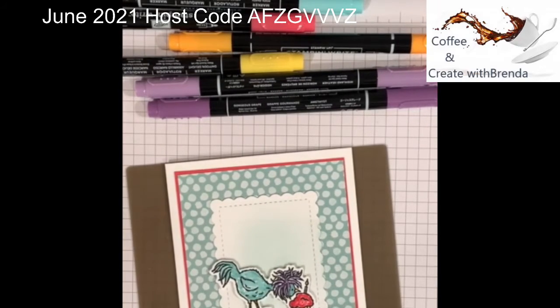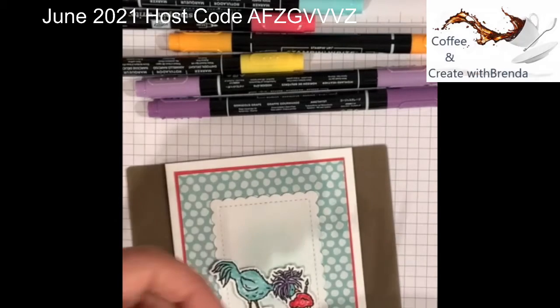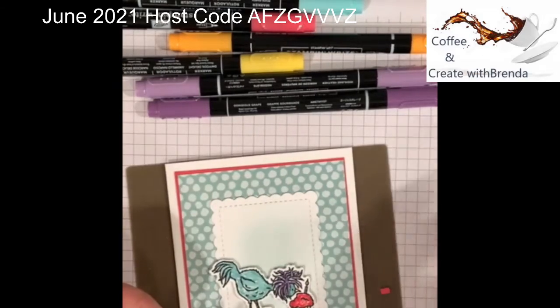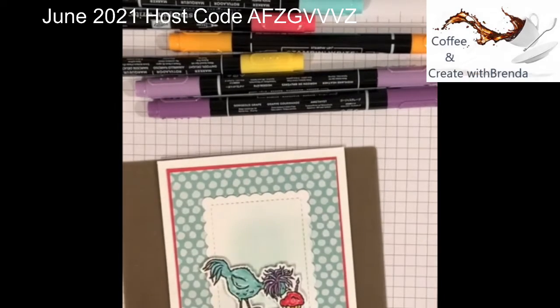Then I'm going to just take my snips and cut off that extra little piece of the fence, and using my liquid glue, I'm just going to give it a little bit of glue, and then right down here, I'm just going to add my fence. So my chicken is popped up, but the fence is flat, okay?